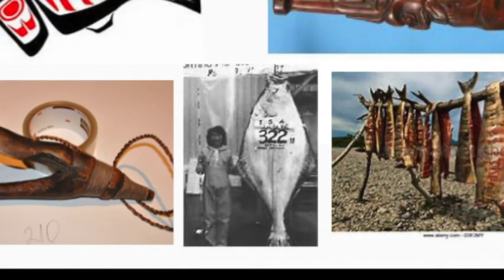The distance between the barb and the effigy was also important. As you may know, halibut can grow to be quite large. Pictured in this slide is a woman who caught a 322-pound halibut. Imagine bringing a fish that big into a 16-foot open boat in the middle of an ocean. It could swamp the boat. So they wanted to regulate the size of the halibut, not too big, but big enough to be a significant food source. And so the distance between the barb and the effigy helped control that.